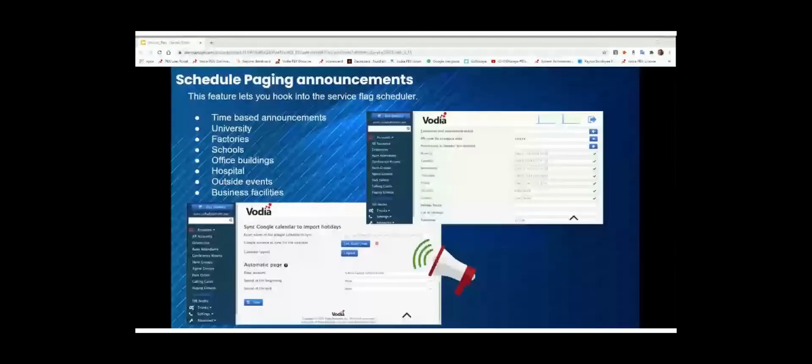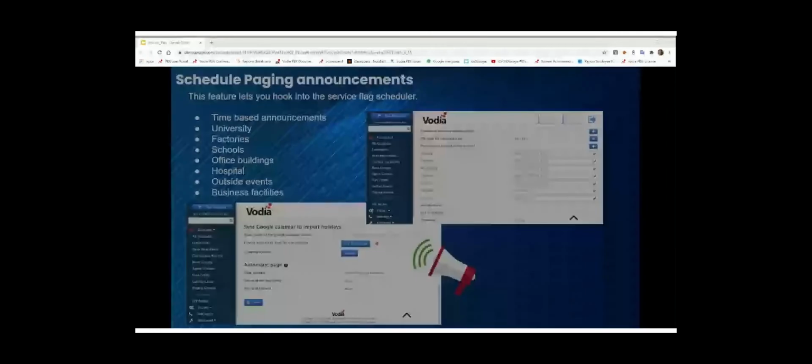Scheduling paging announcements. This feature lets you hook into the service flag scheduler so that you can schedule when an announcement is made through the paging account. This is great for time-based announcements of internal or external events at universities, schools, factories, office buildings, even hospitals.